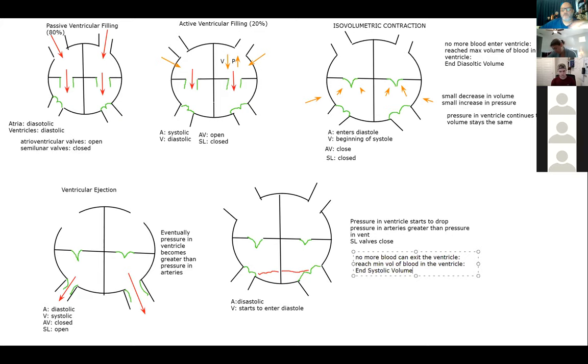Notice with all four valves closed, something else is going to be happening here as well. As the ventricle relaxes, the pressure in the ventricle decreases, but what happens to the volume of the ventricle? Increases. Does it? With all the valves closed, can I be getting any more blood in or out of it right now? No. So in this case, the volume stays the same.